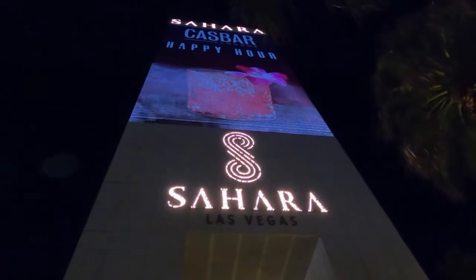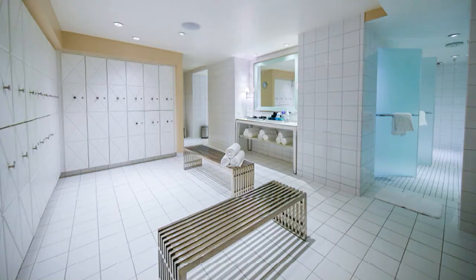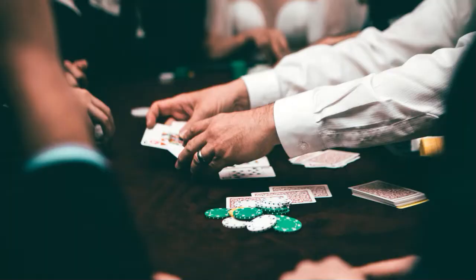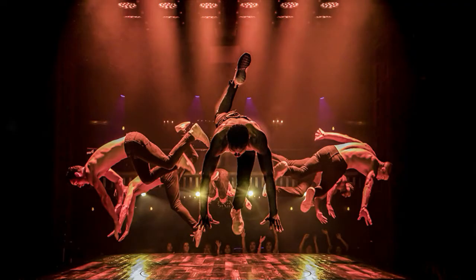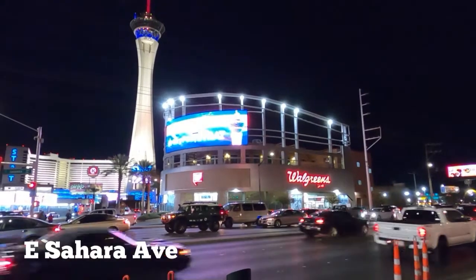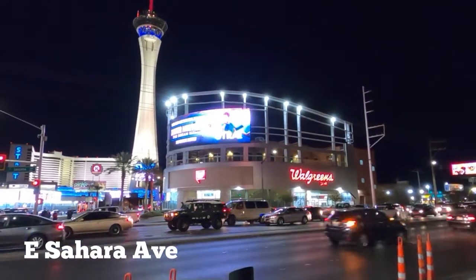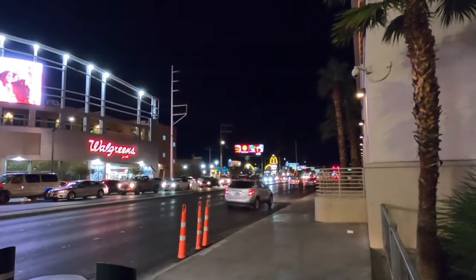Some other things you'll find here at the Sahara is the Amina Spa, which is a full-service spa. Of course, you'll find the beautiful casino floor. You can take in a show. Here at the Sahara, they offer Magic Mike. The box office is on the main floor. You'll also find a couple shops. And just across the street, you will also find a Walgreens, a Subway, a McDonald's, and even a cannabis dispensary.